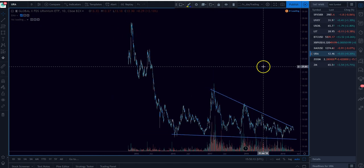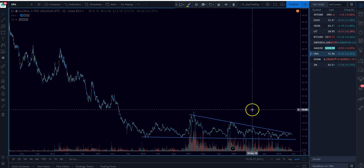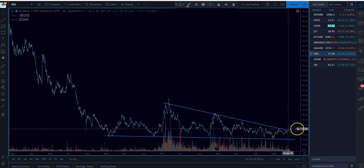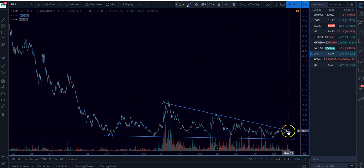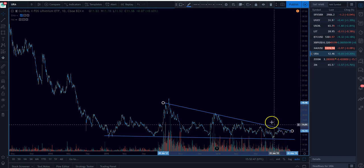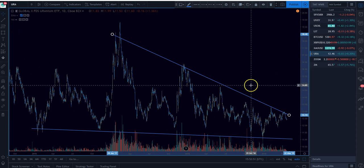Uranium still creating this price action in the falling wedge, and some pretty decent price action. If we break above this downward sloping trend line, which it hasn't achieved yet, it looked like it was going to a couple of weeks ago, but unfortunately just hasn't done that just yet. So still one keeping a really close eye on.